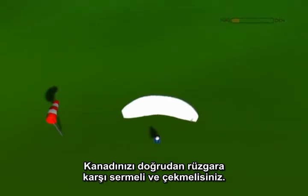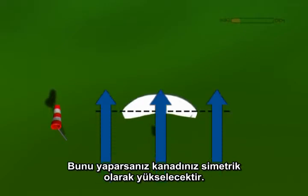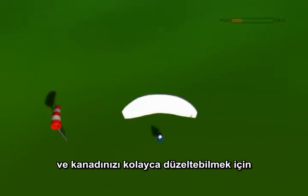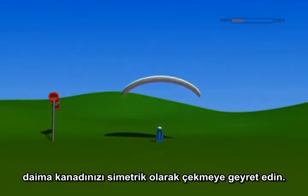You should prepare and inflate your glider directly into the direction of the wind. If you do this, your glider will ascend symmetrically. Always try your best to raise the wing symmetrically so as to avoid the necessity to move yourself laterally and to be able to correct the inflation more easily.